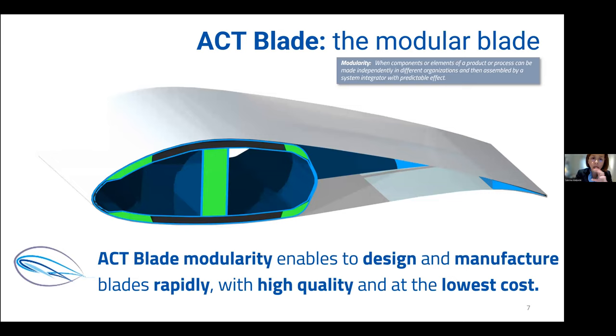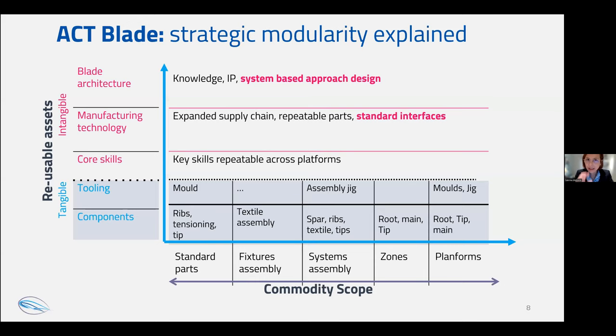Our blade is modular, it's an assembly of subsystems, and we are able to have a very flexible design and manufacturing. And so we are able to develop a new blade more rapidly than everyone else. And this is also promoting high quality, apart from the reduction of cost. So let's go into detail about how we structure our system, our strategic modularity.